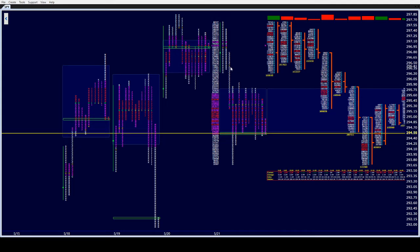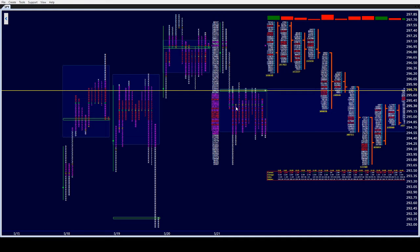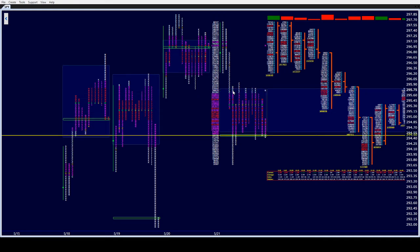When we took out B's low, the trade was to go short. I went long. I held it. When I got out of it was for a decent sized loss. We had single prints. Then I chased the trade. I got half my loss back. But that still wasn't the proper trade.